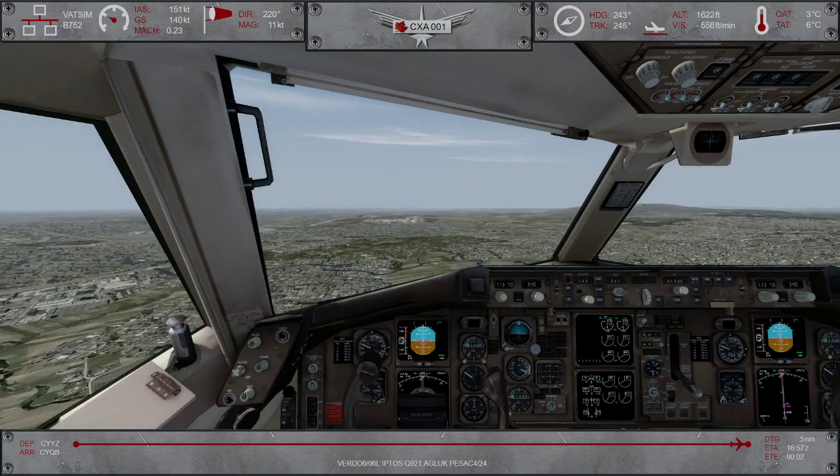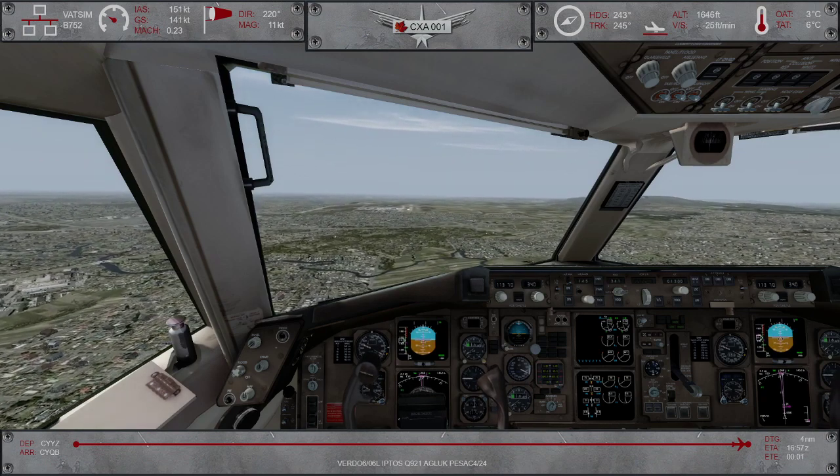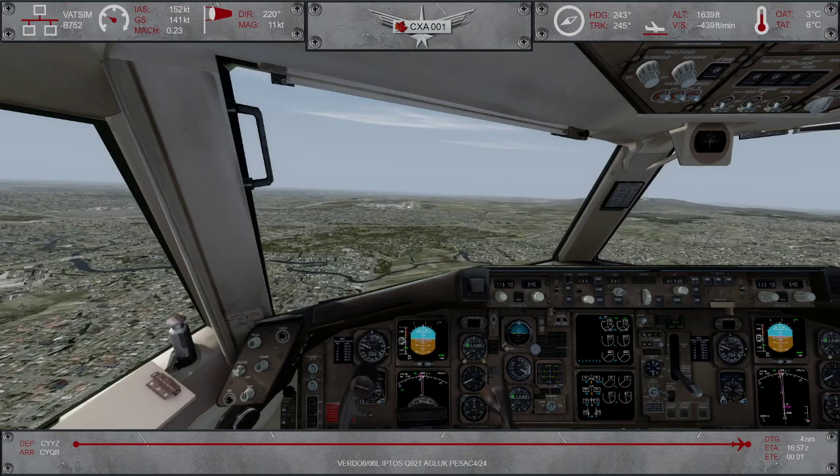Jet 217, you're leaving Montreal airspace to the west. Toronto is not online. Switch to Unicom 122.8. Have a safe flight. Bye bye. Unicom 122.8.